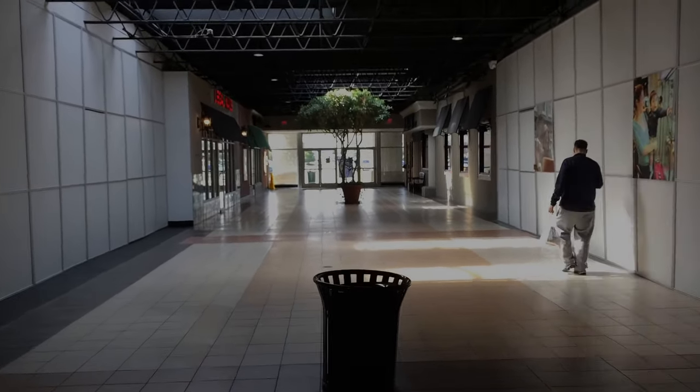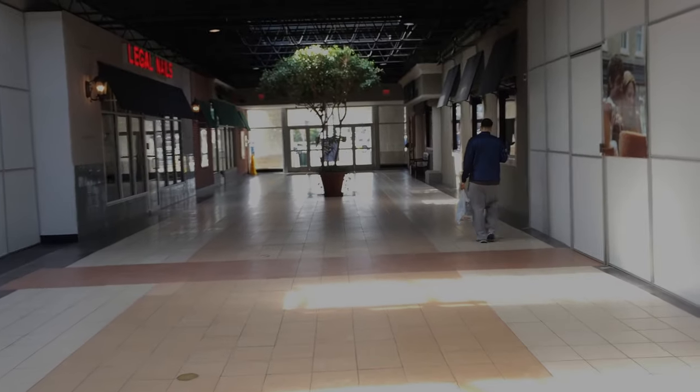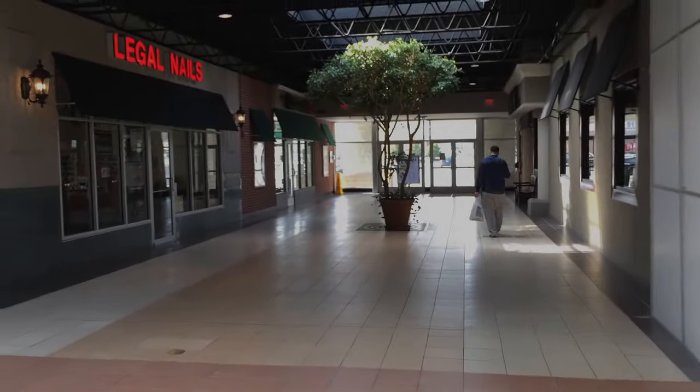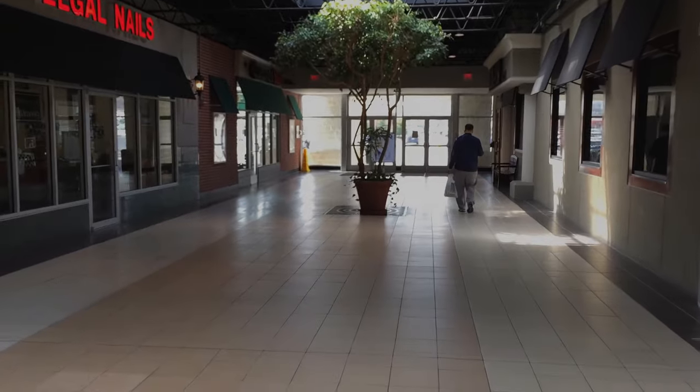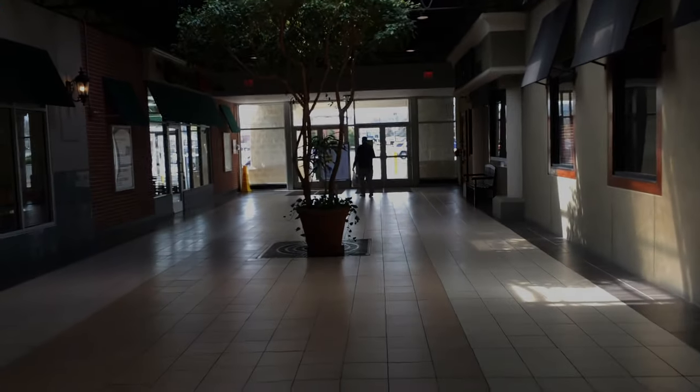This corridor here, all the storefronts, I don't know if there's storefronts behind these white panels. It's hard to say. It's possible, I don't know. As you can see, they replaced all the tiles to these more modern tiles.